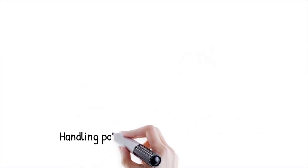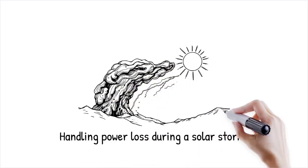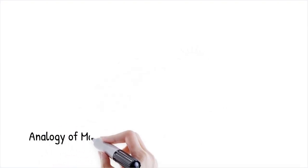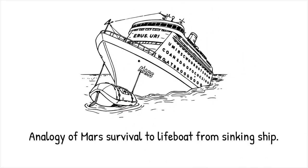When a solar storm disables photovoltaic arrays, crew members may isolate essential habitat sections, use battery reserves for heating, and initiate chemical reactions to generate oxygen from perchlorate compounds in the Martian soil. Imagine a luxury cruise ship sinking. Survivors do not need the ballroom, but a lifeboat with clean water, oxygen, and insulation. Mars survival is that lifeboat, jury-rigged from the hull of the sinking ship.